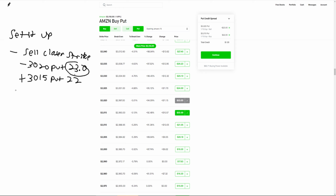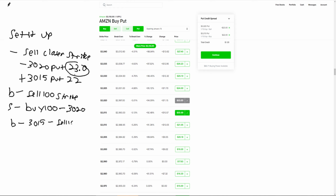A put, as we know, is going to be the ability for the buyer to sell 100 shares. So the buyer can sell 100 shares at the strike. So since we actually sold the 30.20, we're going to be obligated, if this expires in the money, to buy 100 shares at the strike of $3,020. So since we bought the 3,015 put, that gives us the ability to actually sell 100 shares at the 3,015 strike.